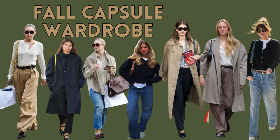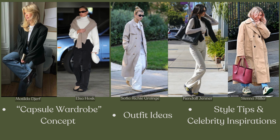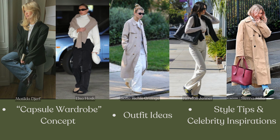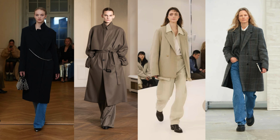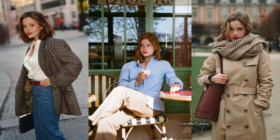Today we're diving into one of my favorite topics, how to create a fall capsule wardrobe. A capsule wardrobe is all about maximizing versatility with minimal pieces. And fall is the perfect season to curate a collection that feels cozy, stylish, and effortlessly chic. Let's get into it.